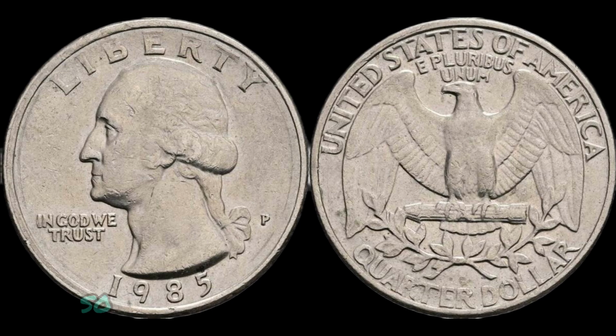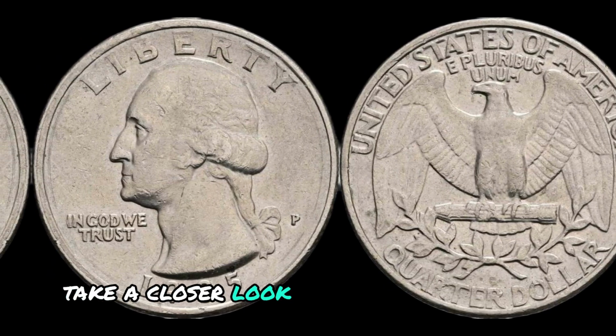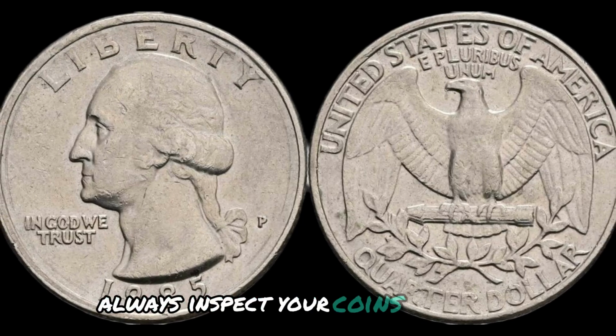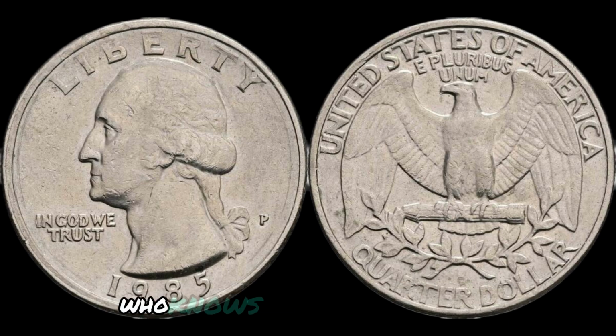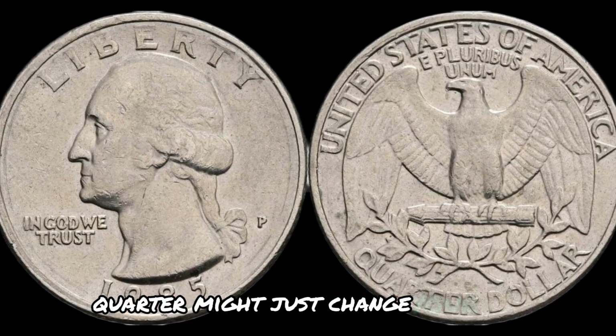So, before you spend that spare change, take a closer look. You might have a 1985 P Mint Mark quarter sitting in your pocket that's worth a fortune. Always inspect your coins carefully, and if you think you found an error, it's worth getting it authenticated by a professional. Who knows? That ordinary 1985 P quarter might just change your life.